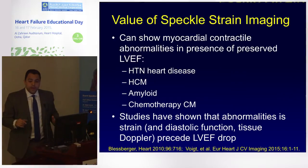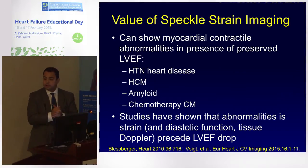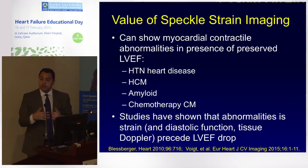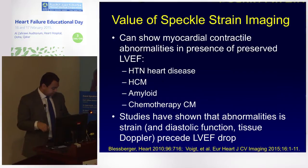Okay, so with that, I'm going to thank you for your time today, and if there are any questions, I think the take-home message is that echo is recommended as the first-line non-invasive imaging modality for patients with known and suspected heart failure. Two-dimensional variables and Doppler variables are used in concert to come up with a comprehensive assessment of LV structure, function, and left and right-sided filling pressures, and can be used to estimate prognosis in patients with heart failure. Thank you very much.